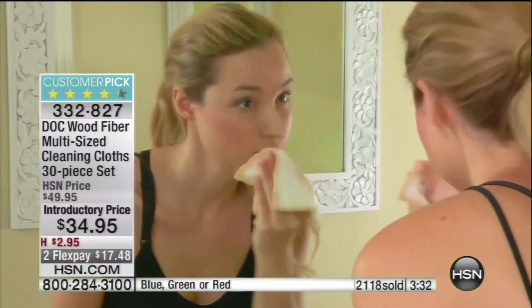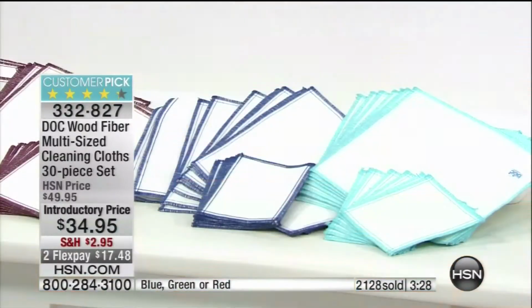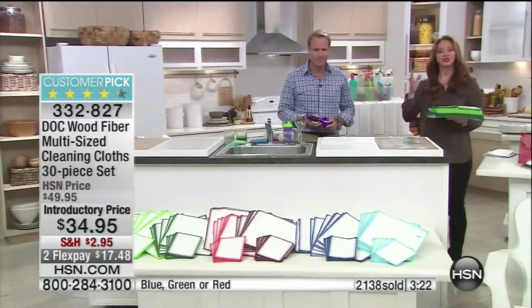The other thing is, pick your color of choice. The red is almost gone, FYI. We've got the blue, we've got the green, and just so you know, this is the last show of the visit. Pick up two or three sets easily. $17.48, and just the money.